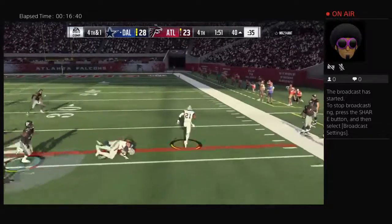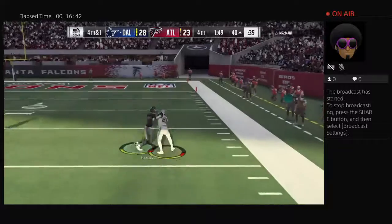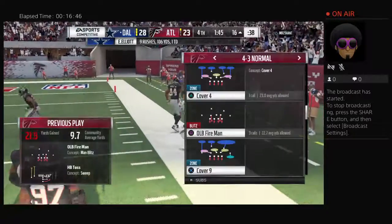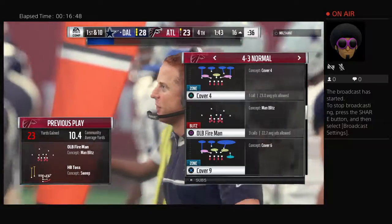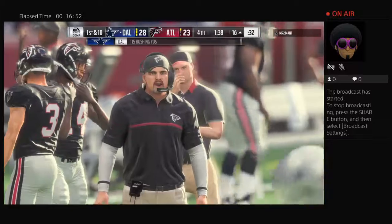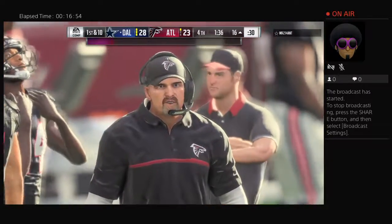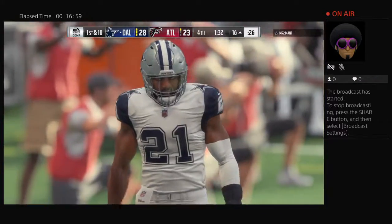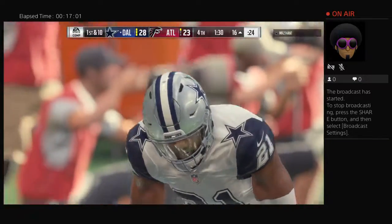Running with Elliott. And he's got some space here. And he gets this one all the way down inside the 20-yard line. 23 yards on the pickup there and a first. Probably had 60,000 thinking pass right there, including us in the booth. Yeah, no doubt about it. That was a big call, big guts on that one. And guess what? That run, it'll pay dividends.